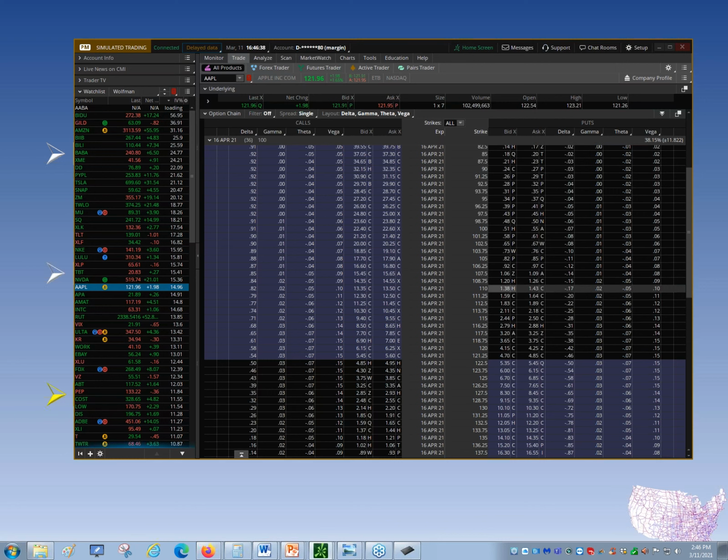Now, keep in mind, every one lot you're selling in options is equivalent to 100 shares of the underlying. So don't be doing 10 lots and stuff like that, because that's 1,000 shares of the underlying. Every one contract is equivalent to 100 of the underlying. So if I were to sell one of these 110 puts, folks, a one lot is equivalent to 100 shares, which means my premium would be $138 if I sold at this bid. $138 is what I will collect.